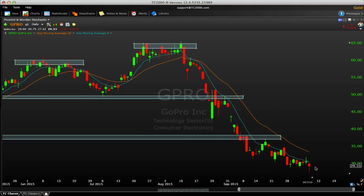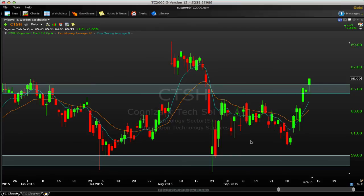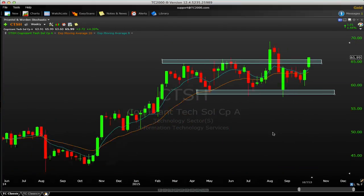So we'll have to see if the bulls can add to this sort of reversal looking candle here tomorrow. But right now there's a lot of damage with all the fast moving averages still strongly heading lower above price. Now, looking at some trade ideas into tomorrow, CTSH, this is the first one I'm looking at, mostly on a weekly chart.